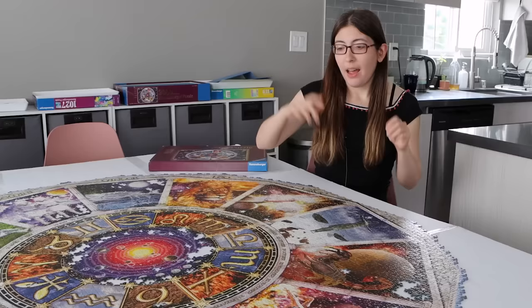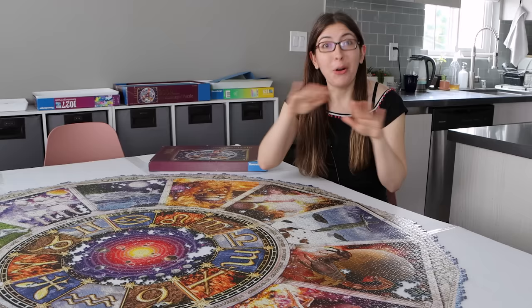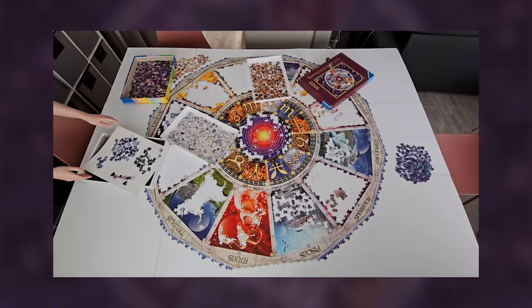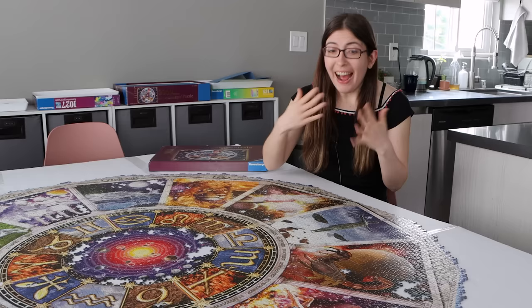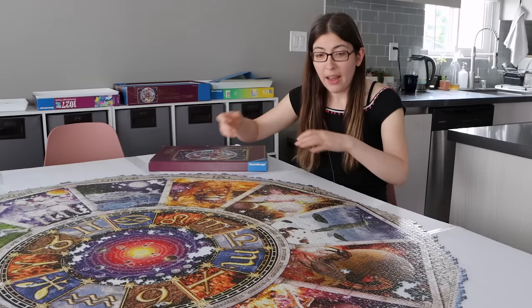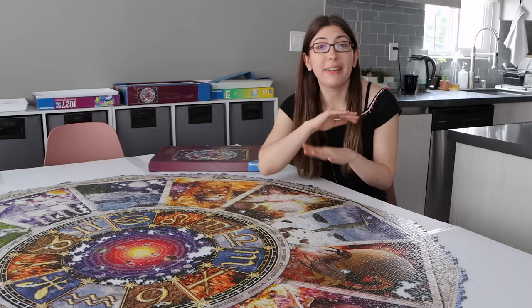A quick note to anyone worried about my back, I am totally fine. This part of the puzzle honestly felt like a cardio workout because I was up and down so often. I was walking all the way around the puzzle, stretching to the center of the puzzle. Unlike the sorting where you're sitting in one spot for hours at a time doing the exact same movement, this part of the puzzle really felt like a full body workout, and I wasn't nearly as sore at the end.